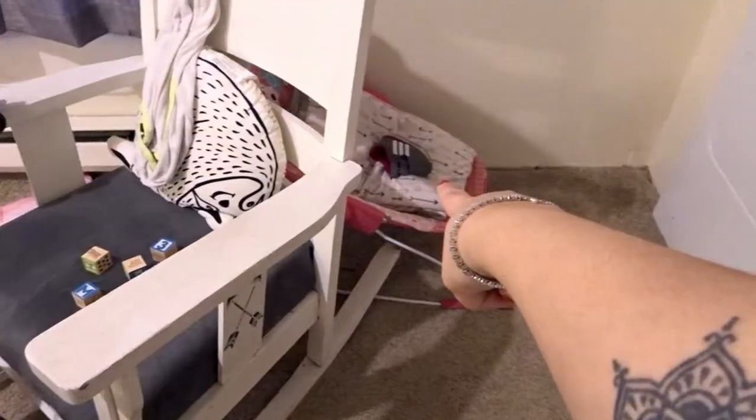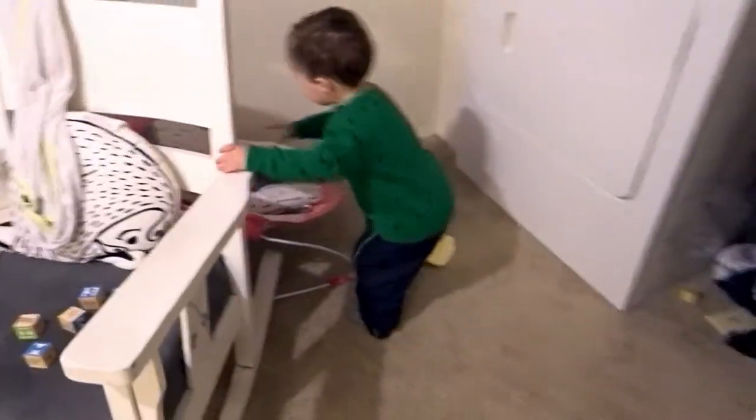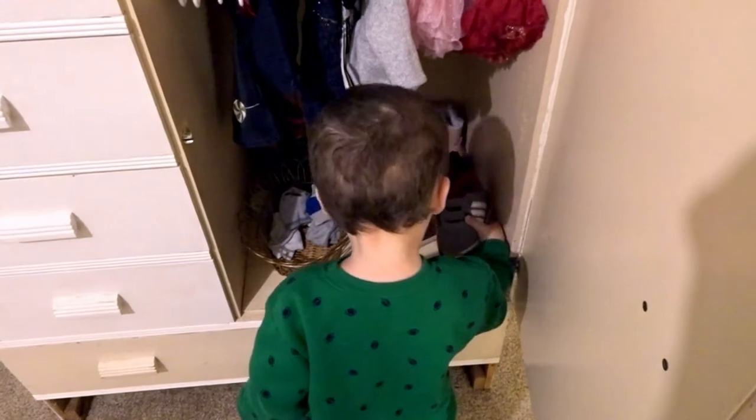Best helper when I clean. He always wants to be helping me clean, so he'll pick things up for me, he'll help me wipe down the tables. So these are just a couple clips of him helping me.